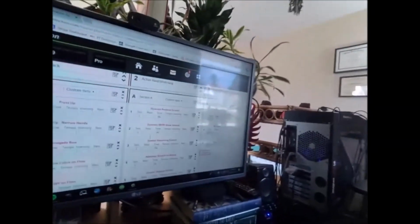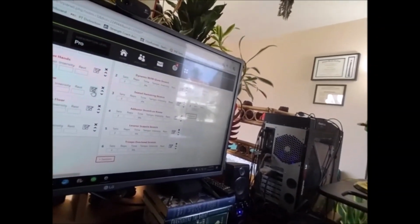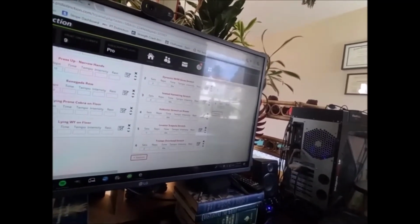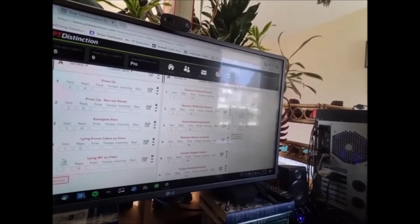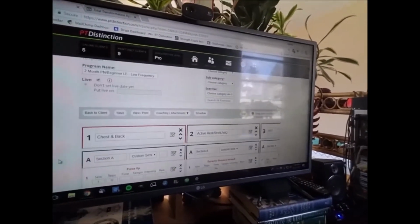And so I can open it up here and it gives me all the exercises. This is where I write all of the instructions. I can change the video attachments. I set the sets, reps, time, tempo, intensity, rest. I can add new sections for stretching, circuit types, custom set types. I can attach coaching forms, videos, PDFs, and then I schedule it here too. Your calendar will pop up and I tell it where to go. So it's kind of a time-consuming process, but it's actually pretty intuitive once I get used to it.